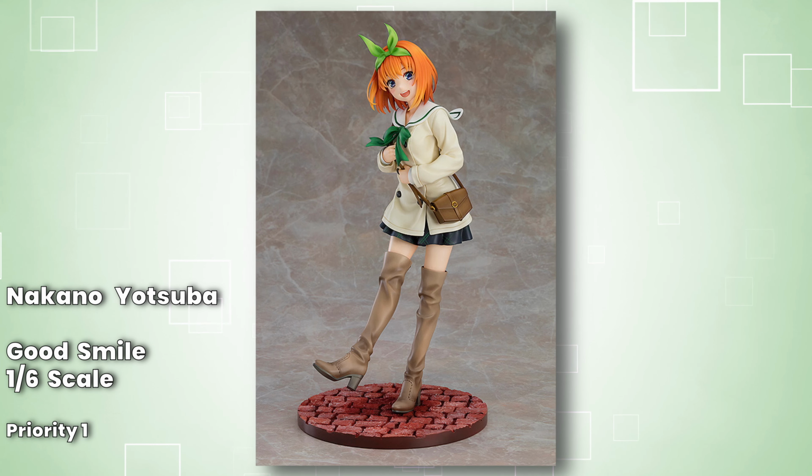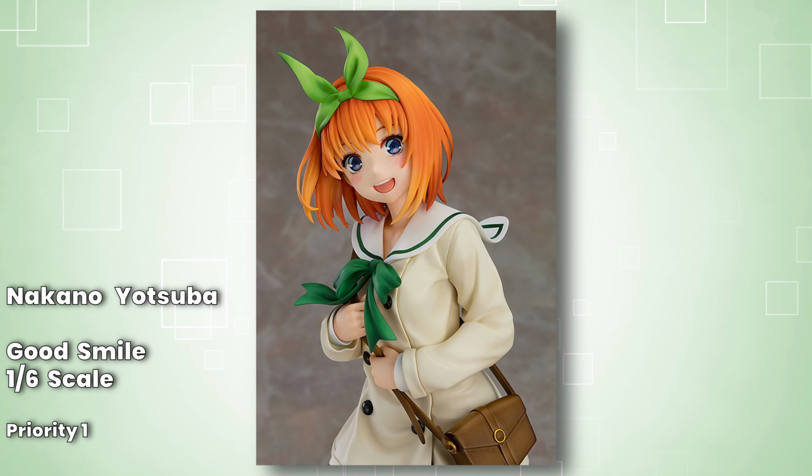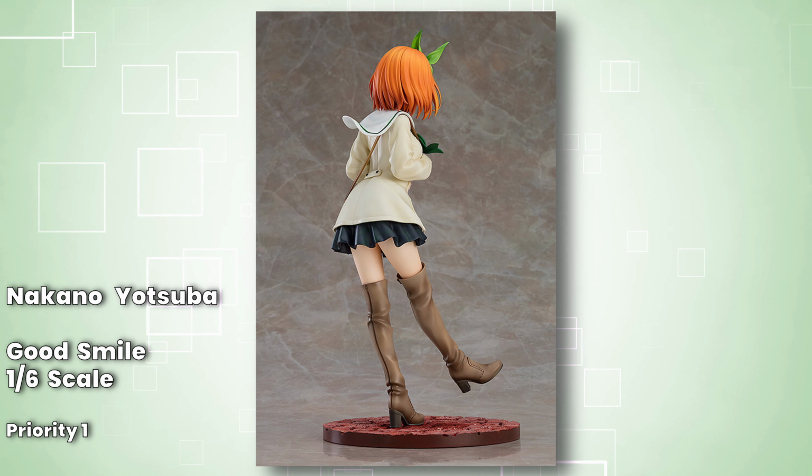Now moving into the month of November. This is where we're getting to a tricky period because we have the holidays right around the corner, so I have to take into consideration Christmas gifts and all that stuff. The first figure here is another Quintessential Quintuplets date style version. This is Yotsuba Nakano. I'm going to get her, priority 1, kind of a no-brainer for me. I love me some Yotsuba, so definitely picking this up.